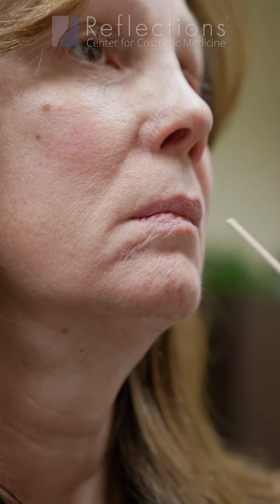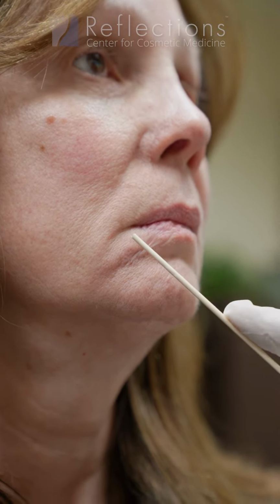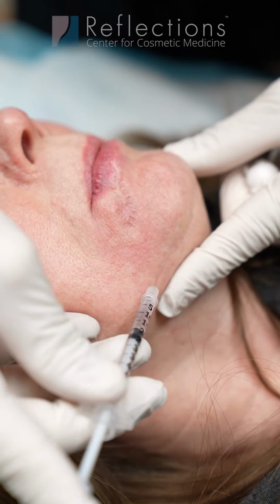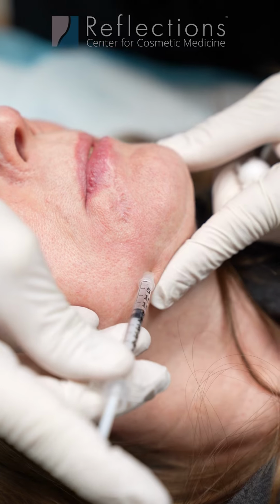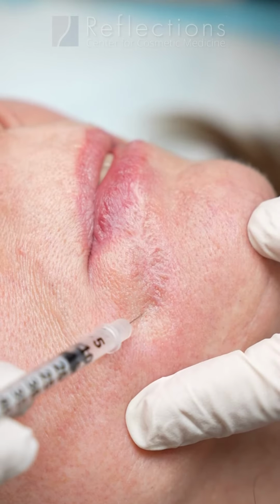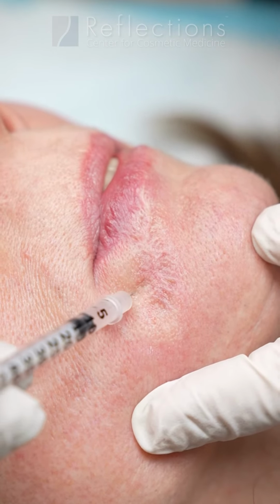The last thing that's been shown to be helpful is slowing down the motion over here as the body is stimulating new collagen. You can see these muscles are beating the skin up. So as the skin is healing, if we slow it down with a little bit of Botox, it's going to help improve the outcome. Using small amounts of Botox right directly into the scar is helpful in reducing scar.